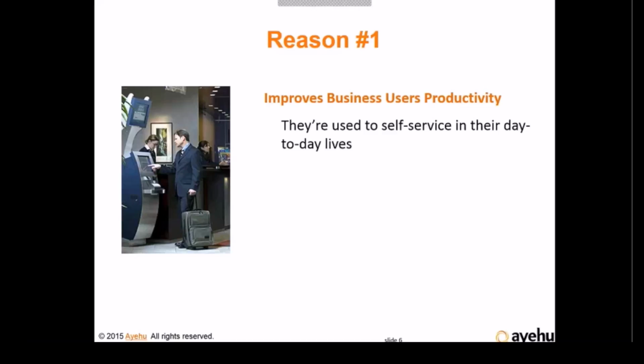All right, so let's go ahead and dive into the top 5 reasons why you should provide your end users with self-service. And not surprisingly, the #1 reason to offer that self-service capability to your end users is because it improves business users' productivity. Your end users are already accustomed to self-service in many areas of their lives, like at the airport, ATMs, gas stations, etc. So self-service is not something that's new to them. And not surprisingly, a lot of them actually prefer self-service. Now that they're accustomed to it, they enjoy being able to do things on their own when they can.